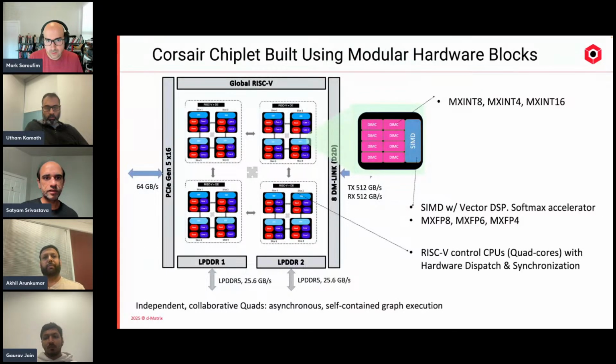Next, this is the detailed view of the Corsair chiplet, a single chiplet. As mentioned earlier, inside of a chiplet, we have 4 quads. Each quad is an independent unit of computation. It has its own firmware, it has its own graph to execute, and it manages about 50 TOPS of compute. A quad consists of slices that contain the Apollo cores and the SRAM, the near memory, which is used for staging of weights and activations.